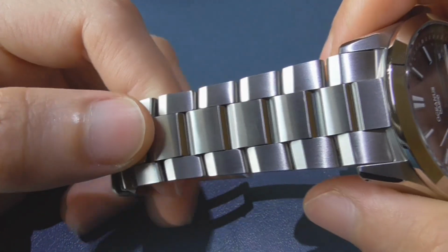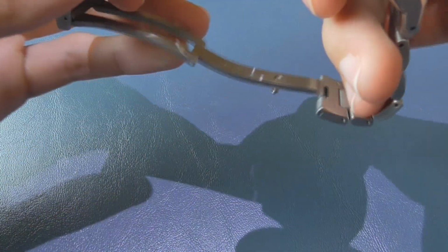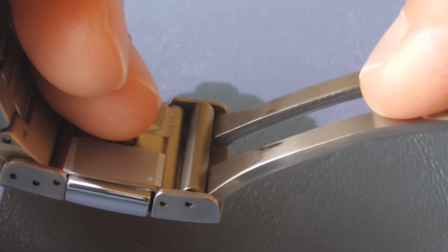I've had this watch for a long time and it has no scratches, or the only visible scratches that this watch has are in parts where the same material is scratched against the material itself, like for example in these sections of the clasp. Other than that, on regular use there are no scratches.